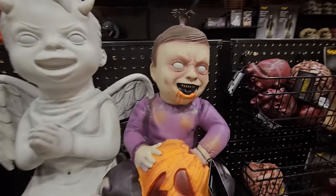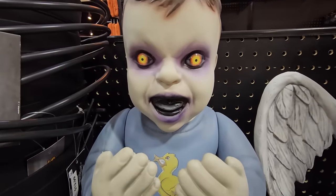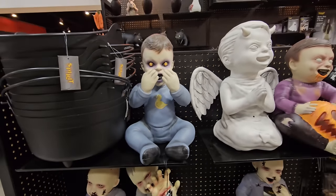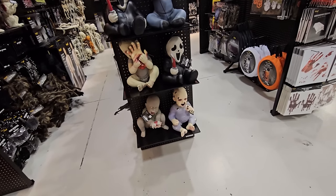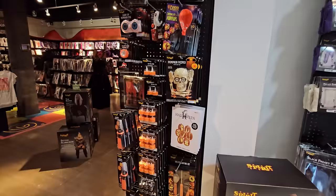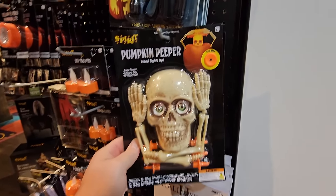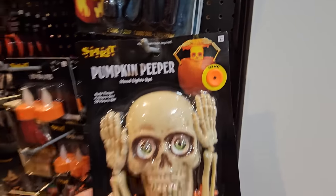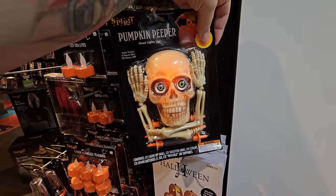This little lady is enjoying her pumpkin here. And this guy is playing peekaboo. Mini peekaboo clown. Let's leave some stickers down here for Spider Biter Billy. We got the hand eater and the rat eater on the end here. We have a couple of ghost face horror babies. Oh, this is cool. I'm not sure if I've seen this before. The pumpkin peeper. You carve the top off the pumpkin and you stick him in there holding the top up. Oh, and look at that. He lights up too. That is very cool.